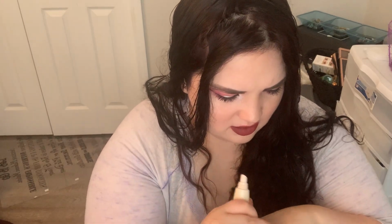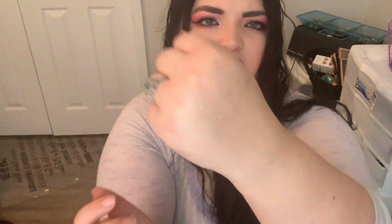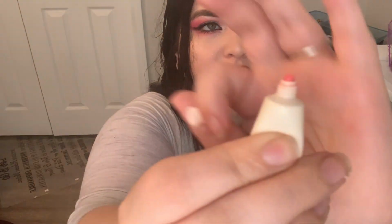Oh, it's got a grainy texture to it. What? Is that normal? It's like an exfoliant. I don't remember this one being that way. Maybe this is a different product. Yeah, this one's not like an exfoliant. This is like a little lip tint that just feels nice on your lips. That's weird.